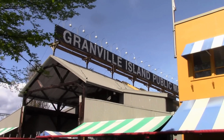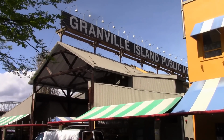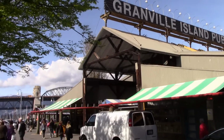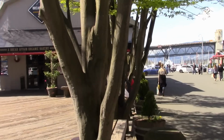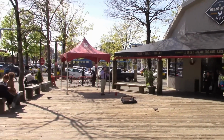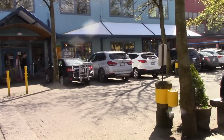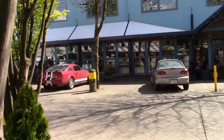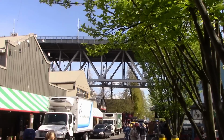This is the Grandview Public Market. There's a market with fruits and vegetables and things like that, but then they've got all sorts of other shops, crafts, lots of restaurants. We had lunch here. It's underneath the bridge.